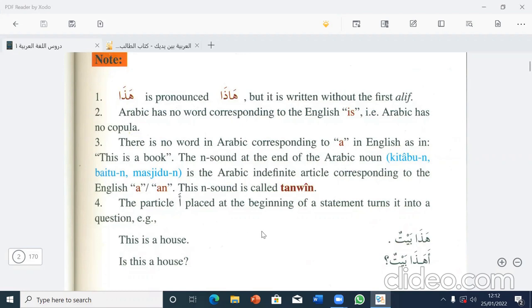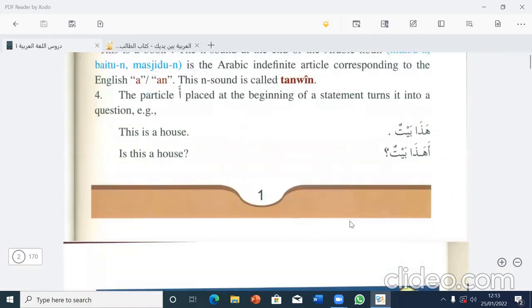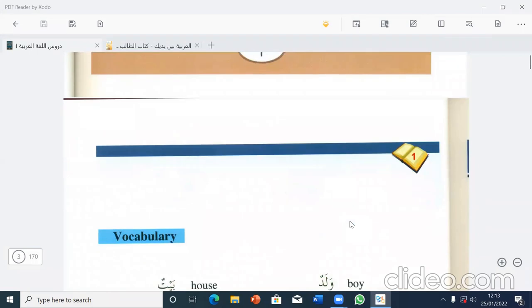Yes, teacher. What is tanween? End sound. The end sound. Is that right? The end sound tanween, at the end of the Arabic noun, okay? That's called tanween. So that end sign, this double dhamma, is called tanween, okay? Okay, teacher. So I hope all of you have understood that, inshallah.